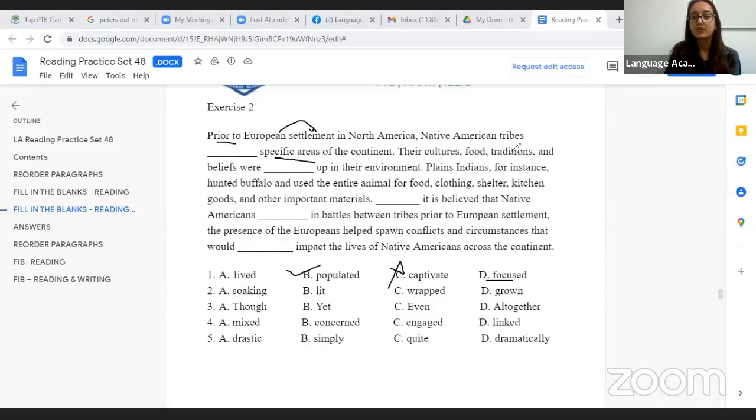Their cultures, food, traditions, and beliefs were dash up in their environment. So we need an ed form, something that goes with up. Soaking up: soaking goes with soaking in, like soaking in the sun. Lit up is about fire. We cannot use lit up with culture, food, and traditions. Wrapped up or grown up: culture cannot be grown. We have to go with wrapped up.